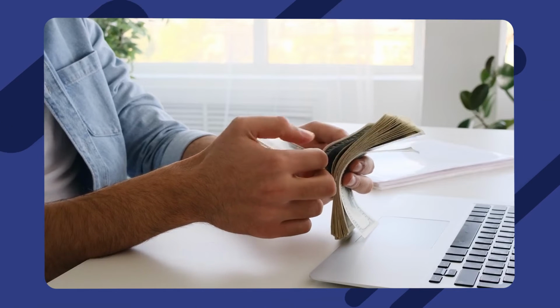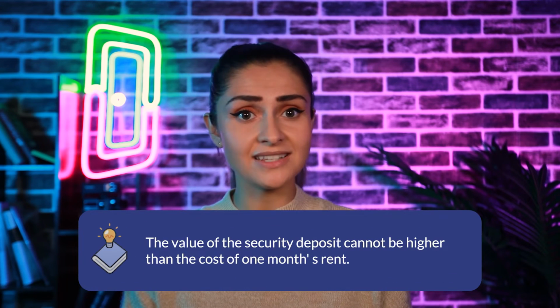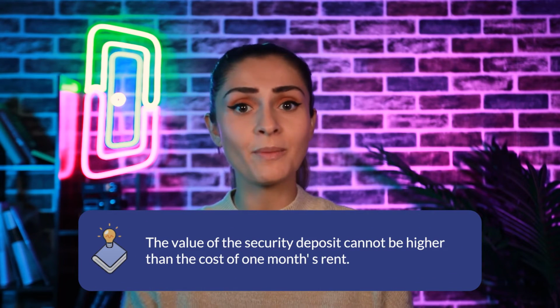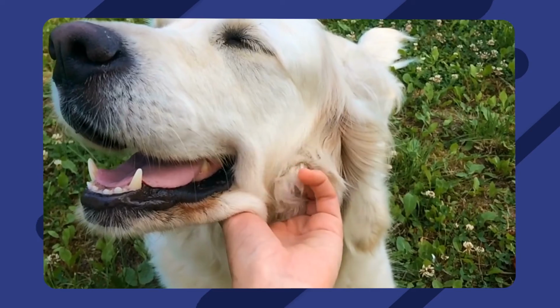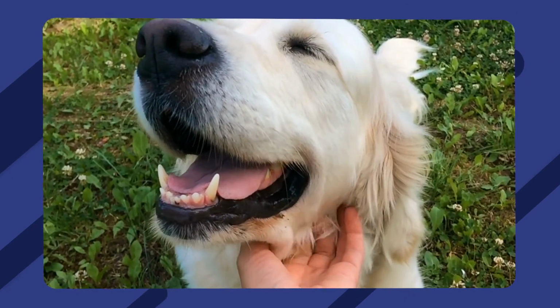Security deposit. A security deposit is mainly collected by the landlord as a prospective measure against damages to the property, unpaid rent, or unpaid utilities. The value of the security deposit cannot be higher than the cost of 1 month's rent. Keep in mind that landlords could charge a pet deposit to their tenants if they plan to take a pet with them. On the other hand, the landlord must return the security deposit within 20 days of the tenant leaving the property to comply with the local housing laws.